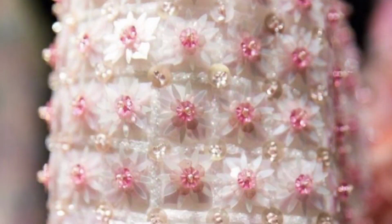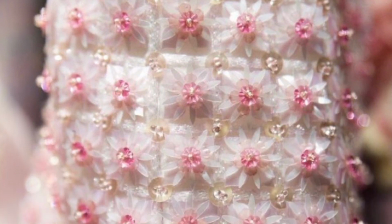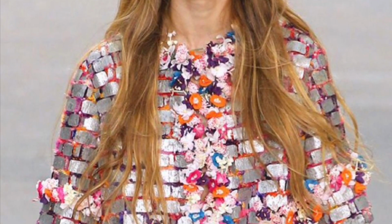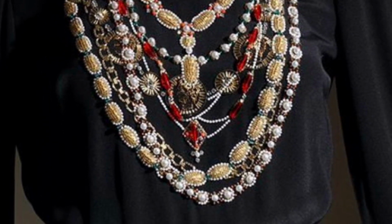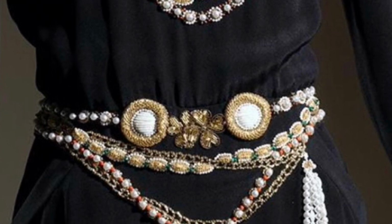So these are my dream projects that I would love to make something inspired by, Chanel edition. This is Lesage for Chanel, this embellishment. Oh, it's so beautiful. And here we have tweed, handmade tweed. It's also Lesage for Chanel. You may be sensing a theme. I absolutely love the Lesage bead and embroidery work that they do for Chanel.